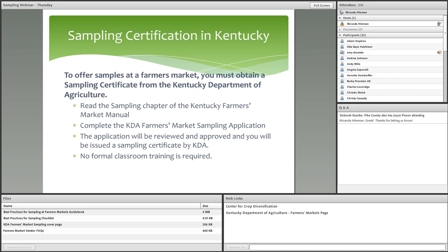So how do you go about getting a sampling certificate with Kentucky Department of Agriculture and being able to offer samples? If you are selling at a Kentucky Department of Agriculture registered farmers market, if you are selling at an on-farm market that is your farm, also, if you are selling at a certified roadside market that is registered with Kentucky Farm Bureau, we can issue you a sampling certificate.